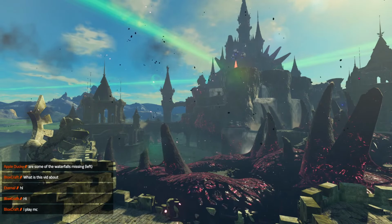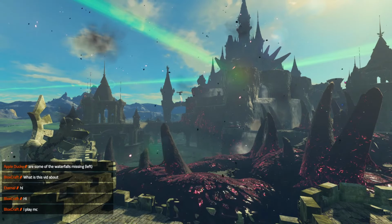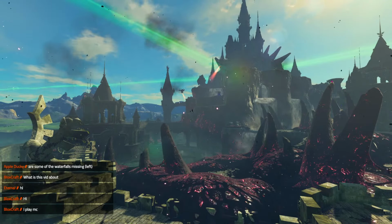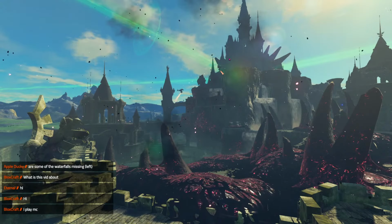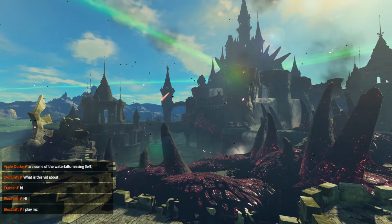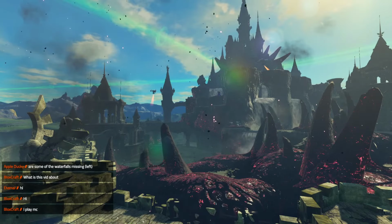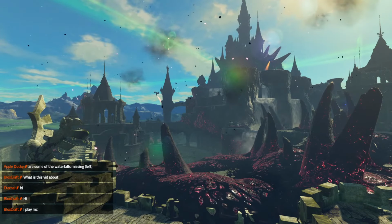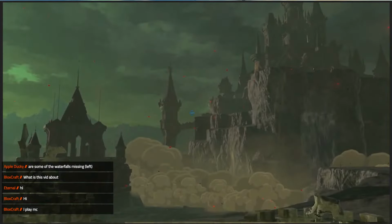So right over here, there's that piece of debris that's broken off from the castle. Looks like it's been attacked by Calamity Ganon in some way with his malice. You know, most of Hyrule Castle is destroyed at this point, and it's just gonna get worse. So going forward, I think we've had enough of that shot.